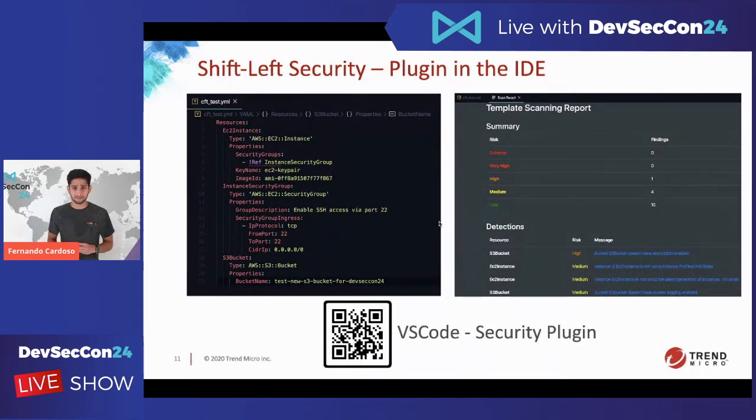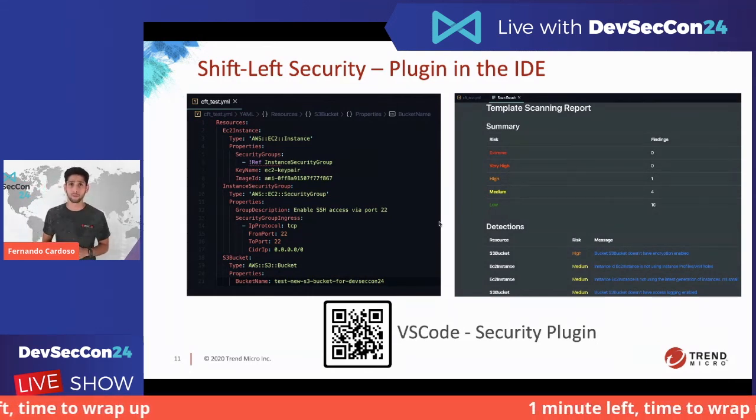The second piece here is, like I mentioned, the IDE integration, right? You can use the QR code and go to the VS Code Marketplace, download it, and start using it pretty fast. Just registering in our Conformity portal is free for 14 days, and you can scan your CloudFormation this way. The image on the left is a regular CloudFormation template, and the image on the right is the template scanning report that we can provide. We give a little summary, the detection, the risk levels, and the link to our knowledge base. Check that out. I think it will be very helpful.